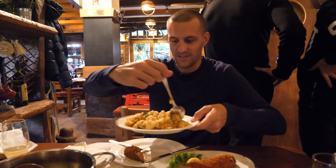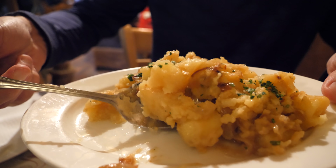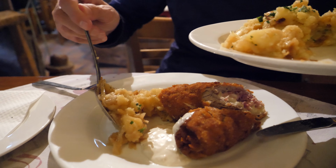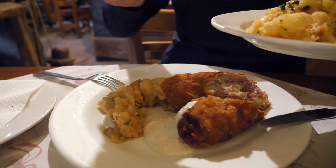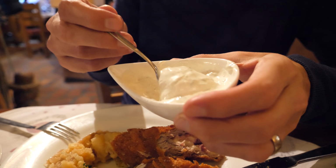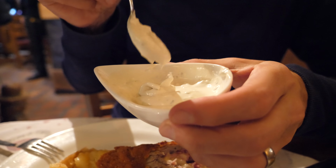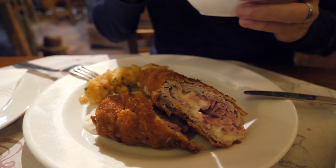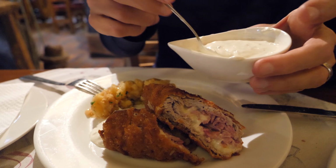I'm going to grab some of these potatoes, which look nuts. There are so many golden caramelized onions in the potatoes, and they look very buttery. And now, we also got some tartare sauce. And this is a really traditional accompaniment to have with this deep fried veal roll, so the cordon bleu.